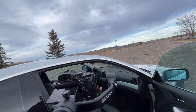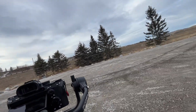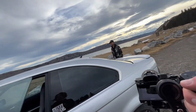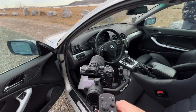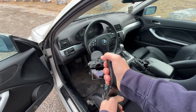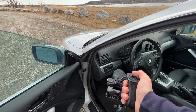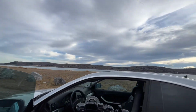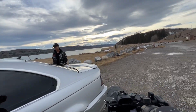Actually, I think it'd be better from that side. I was going to do a cluster shot. I think the gauge cluster's on a slight angle. Yeah, it looks good. Okay, and then I'm going to come around to the side.